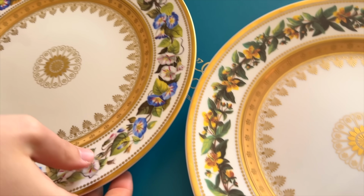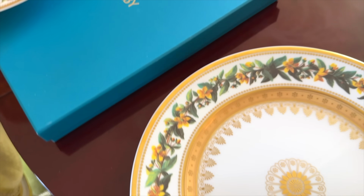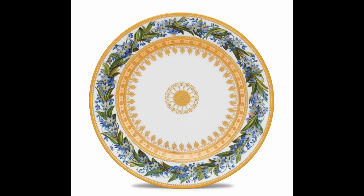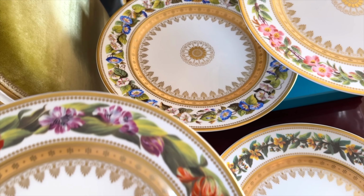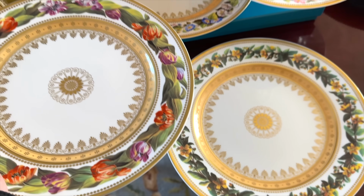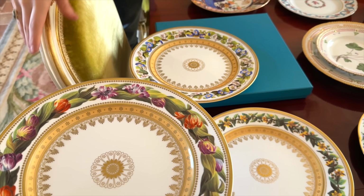I do love these. And again, these are re-editions by Bernardo of the original Sèvres. And the original Sèvres, I think, had even more different types of flowers. Every single plate was different. I think that Bernardo have, I don't know exactly, but something like 12 different patterns for each type of plate. I think it's fewer than that. I think it might be 8, but then there's also only one type with the soup plates and everything, but obviously they would have all been different and all hand painted.